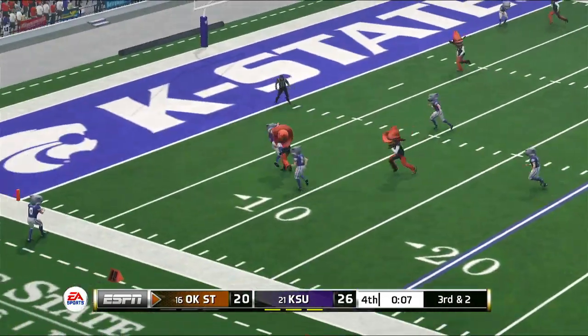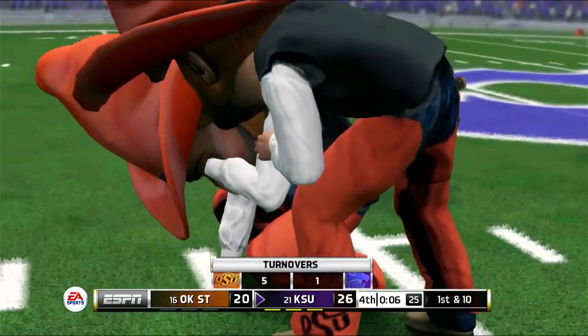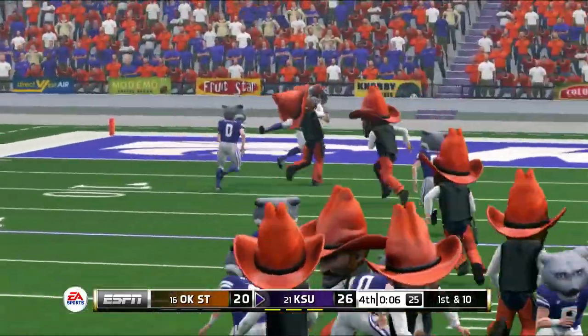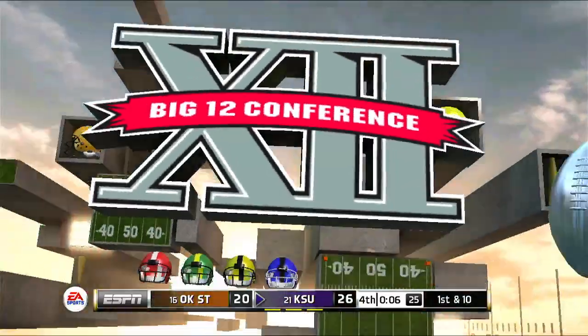He wants it all, going long. Picked off, and that'll seal it up. Oh, no, they really didn't need that. And as a quarterback, you can't give up an interception late in the game. You got to be more careful with the football.